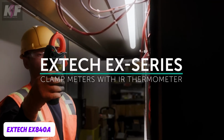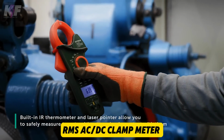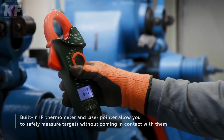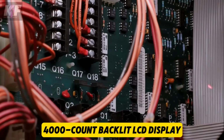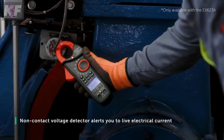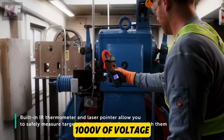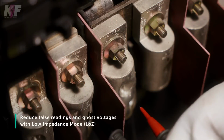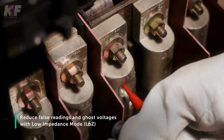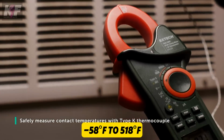The Extech EX840A is a powerful, true RMS AC/DC clamp meter designed for precise electrical testing and temperature measurements. With a 4,000-count backlit LCD display, it effortlessly handles up to 1,000 A of current and 1,000 V of voltage, while its built-in infrared thermometer accurately measures temperatures ranging from -58 degrees Fahrenheit to 518 degrees Fahrenheit.